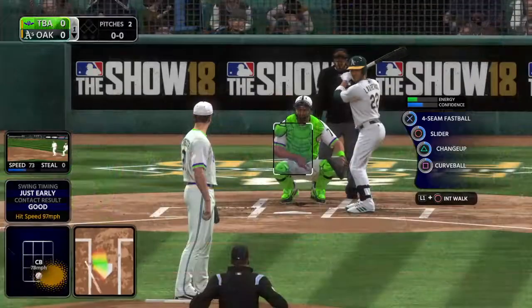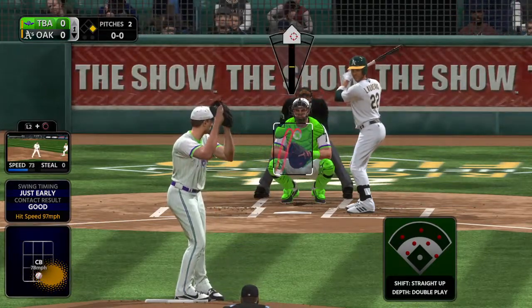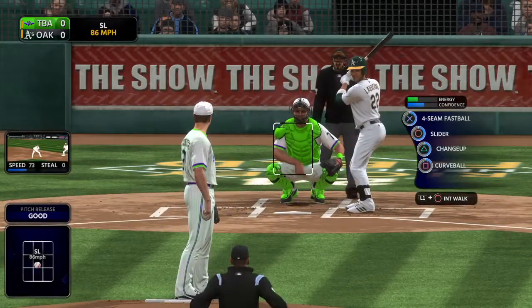Next up for the A's, number 22. He'll get his first shot with the bat here. Here's the first pitch to him. Leaves a slider right over the middle.